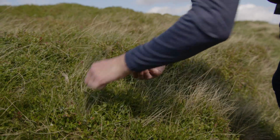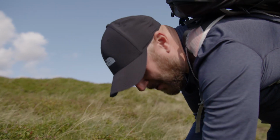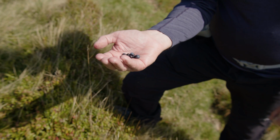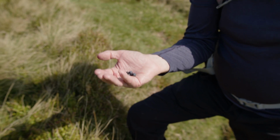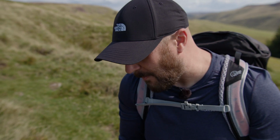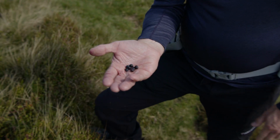Quite painstaking to pick though, especially if you need some for a jar of jam. You can spend ages, just quite back-breaking work. Bilberries, full of antioxidants, and some would say improves blood flow. Particularly good for the eyes, I believe. Quite sweet and tangy, more on the sour side. Also really stain your hands.